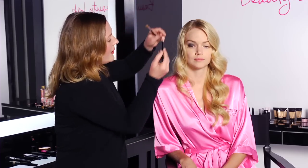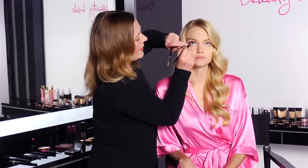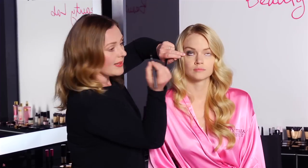And then I'm going to get Lindsay to look up and take it underneath. And then I'm going to smudge it with the end of the pencil. This has a little rubber tip on the bottom, which is great.